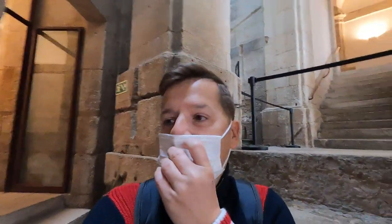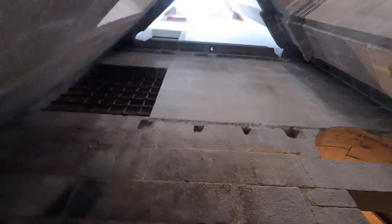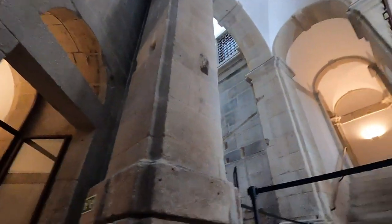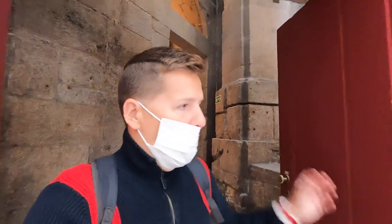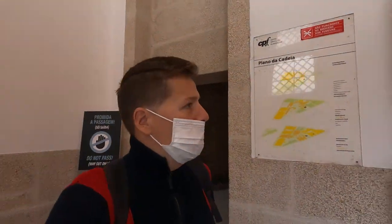It's just fascinating, guys. Look at this. More of those cells would have been there all the way up to the ceiling. So definitely a place you would not want to be in Porto. Was trying to find some marks from the prisoners, but I could not find any, unfortunately. That would have been very cool if I had found that.